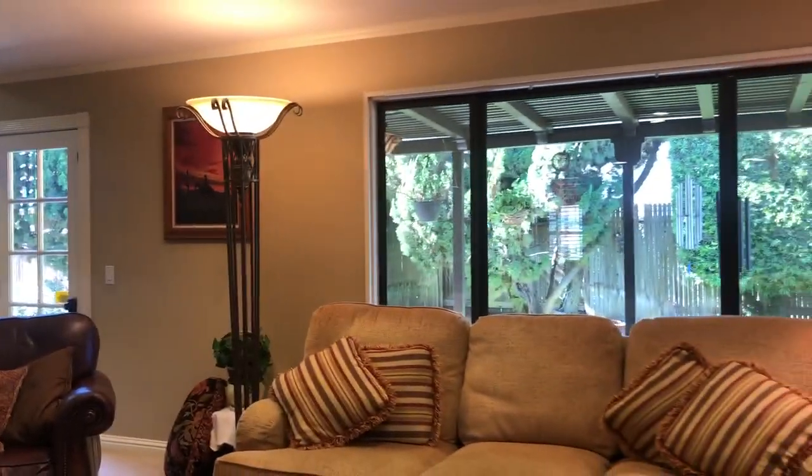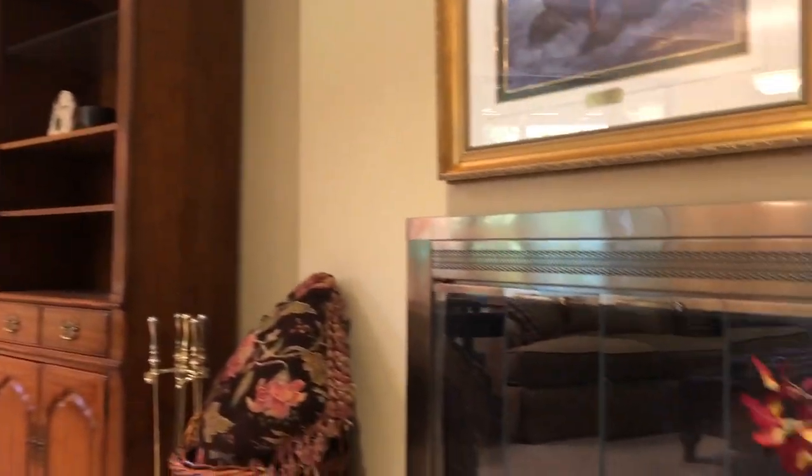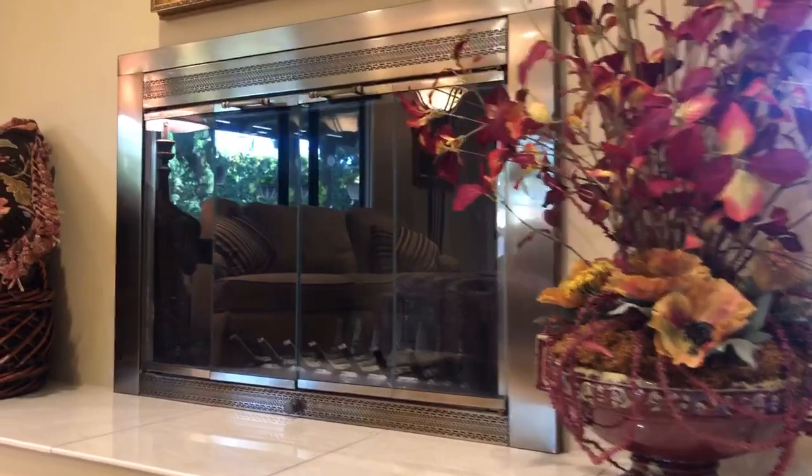Downstairs, we've got some other features that are wonderful, but again, keep in mind they've got the canned lighting, they've got the wood-burning fireplace, and they've got the beautiful, beautiful exteriors going out to the yard. We'll go out there in a little bit.